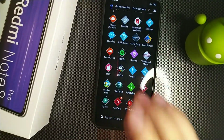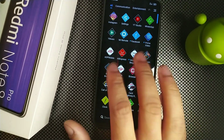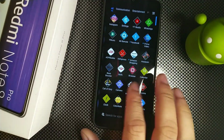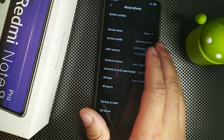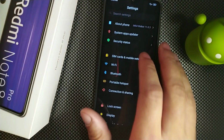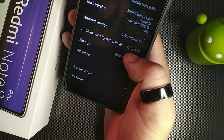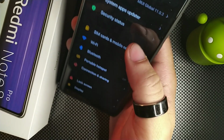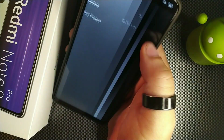So that's actually really cool, because that was one of the things I actually missed about my Android devices, was to have an app drawer. But now that this thing has an app drawer, that's really cool. Let's also go into about phone, and let's check out the software that we're actually running. So we're still on November, it says right here, 2019. Let me see if there's any updates in this thing. Hold on. Security status right here, security updates.